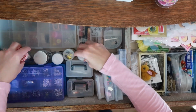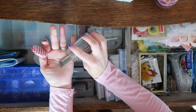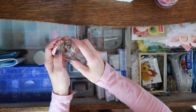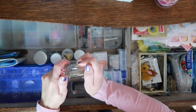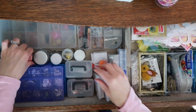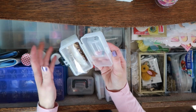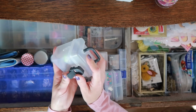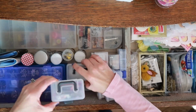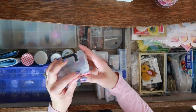I have some large needles. These are from my grandmother who's been gone for quite a while now, but they're like the large needles, so when I'm doing my binding I can use these. These are just little containers I picked up from Daiso that have wooden stars and rhinestone type things. Same thing here. Again, these rhinestones are from the Dollar Tree.